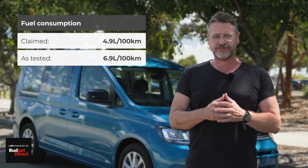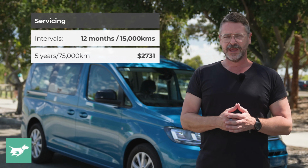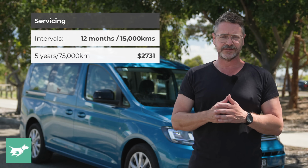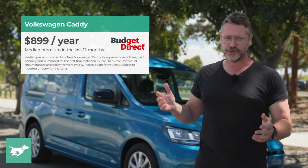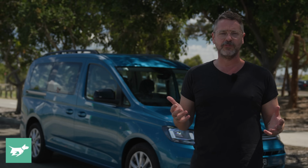The combined fuel consumption figure for the Volkswagen Caddy Maxi diesel is 4.9 litres per 100 kilometres. However, we average 6.9 litres per 100 kilometres. Volkswagen's warranty for the car is 5 years or unlimited kilometres, and the scheduled servicing is every 12 months or 15,000 Ks, with the 5-year cap price amount being $2,731. Over the last 12 months, the median budget direct customer paid $899 to comprehensively insure a new Volkswagen Caddy. However, everybody's situation is different, and your premium will vary based on things insurers take into account, like where you live, how you garage your car, and your driving history.